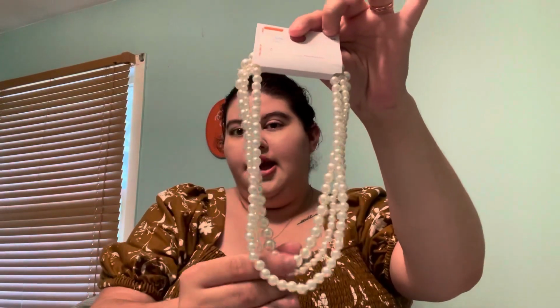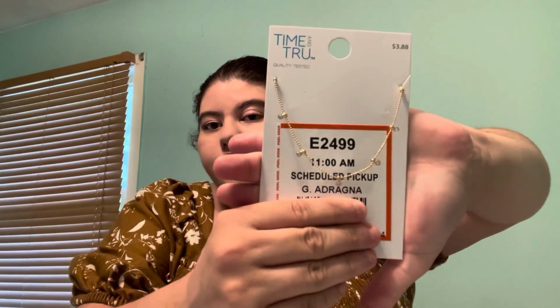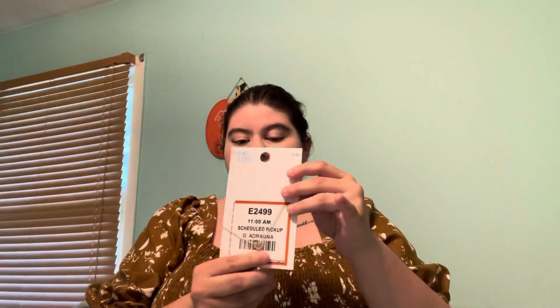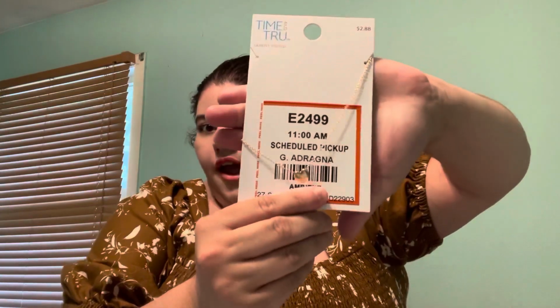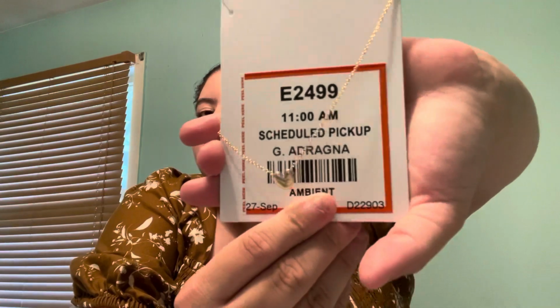Very pretty. I didn't actually end up wearing this. I'm gonna be just wearing this one. This one, you can see. And then I got this heart necklace. I did Walmart pickup, that's why you see my name on it. There we go.